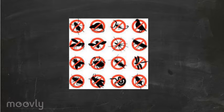Avoid touching infected tissues, materials, or bodily fluids from a plague-infected person or animal. Keep a minimum of 3 feet between you and anyone who may have the pneumonic plague. Wash your hands regularly and avoid touching your eyes, nose, and mouth.